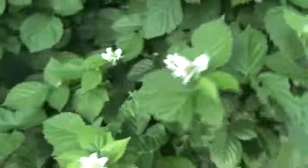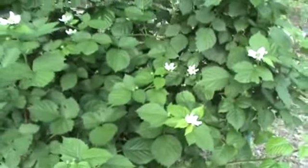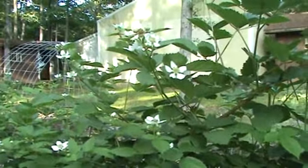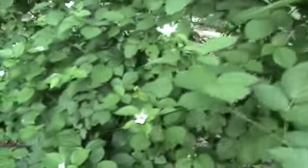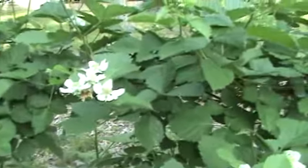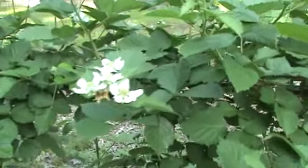They're all like that. My blackberries are just starting to flower. I have two different varieties. I have Apache and Cherokee, I believe. To be honest with you, I can't tell you which one is which, but this is one variety of those two.